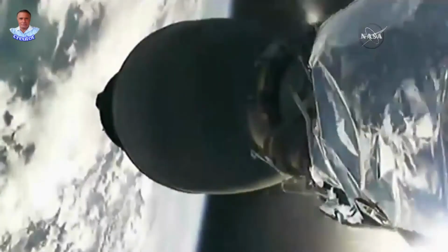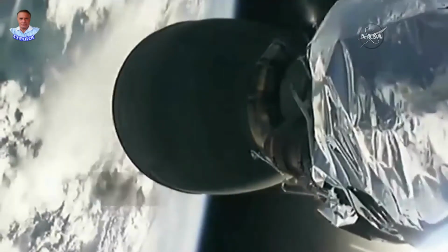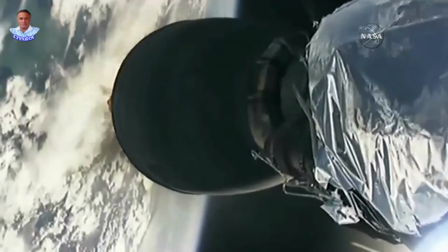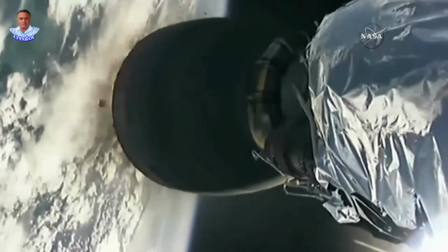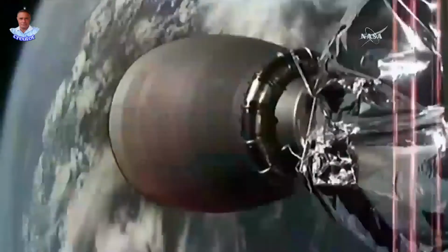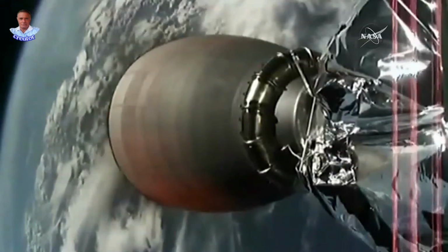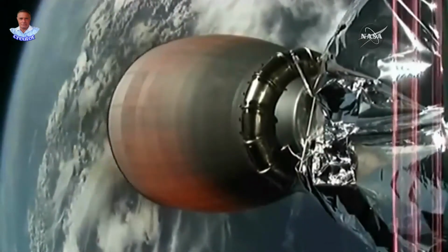We have MECO. Stage separation confirmed. And we have ignition of the second stage Merlin engine. This is a 6.5 minute burn that brings Dragon into low Earth orbit. This engine produces 210,000 pounds of thrust.